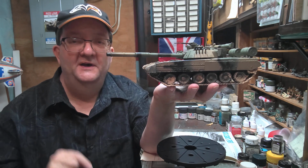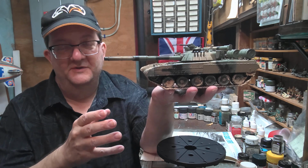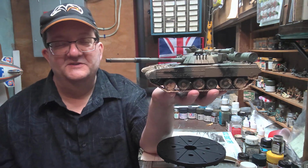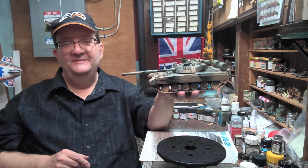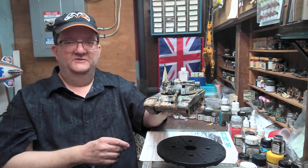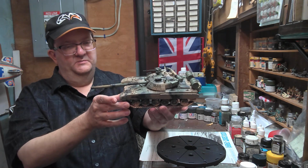I'm Mr. Allen on behalf of the Community Libraries of Providence, and this is the Russian, or the former Soviet Union's, T-80U SMT 1989. This is the Dragon model, which came about back in, I think, the early 90s, and this is the T-80, a series of Soviet battle tanks. This is like the last battle tank that the Soviet Union had produced before its collapse.